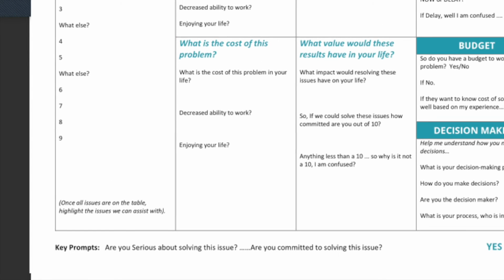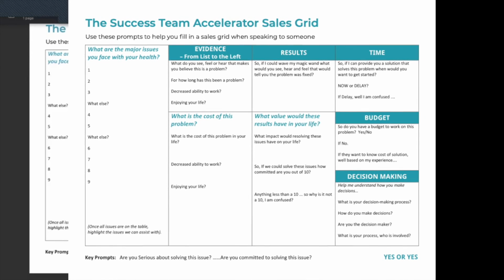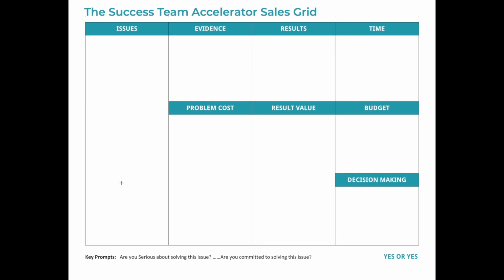Right, so I've come to the end of that. So you could imagine, Mark, do you want to just flick up the blank grid? The blank grid just looks like that.